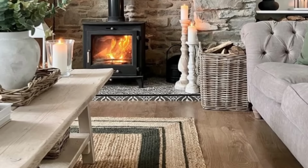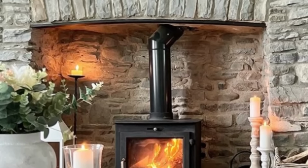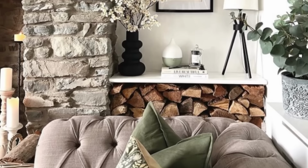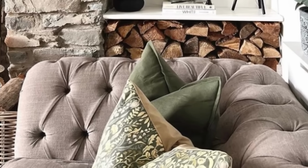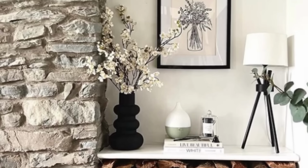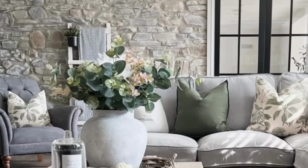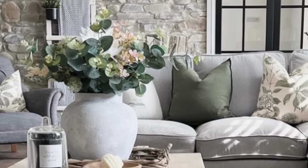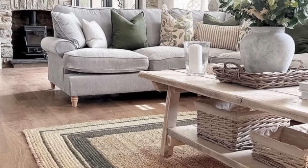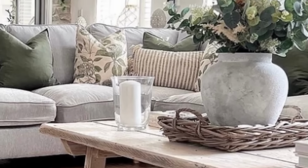A stone fireplace. The family room is the main place that benefits from the stone wall of the fireplace. One tip for rugs is to layer them. Make sure the bottom rug is very thin and layer a more luxurious rug on top.